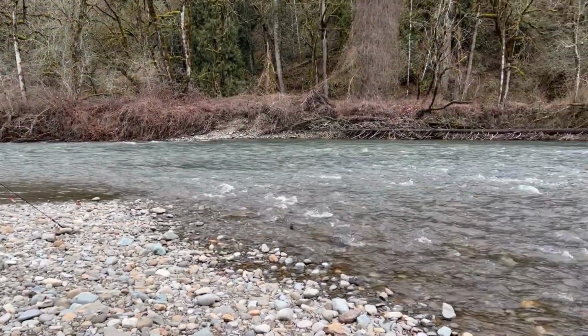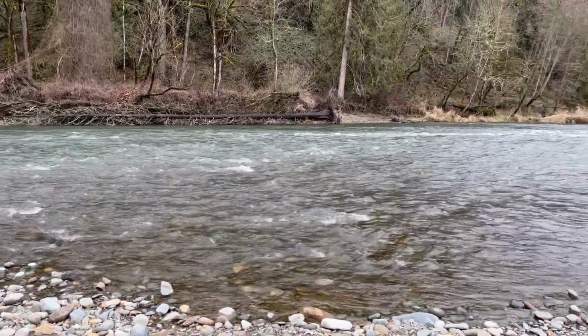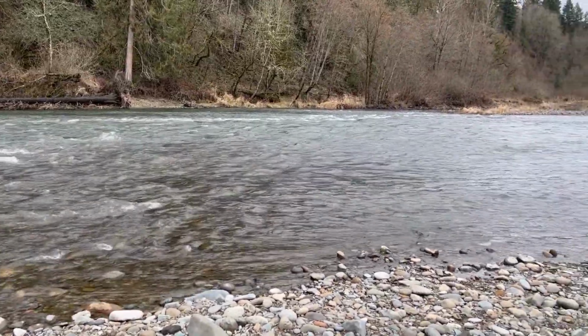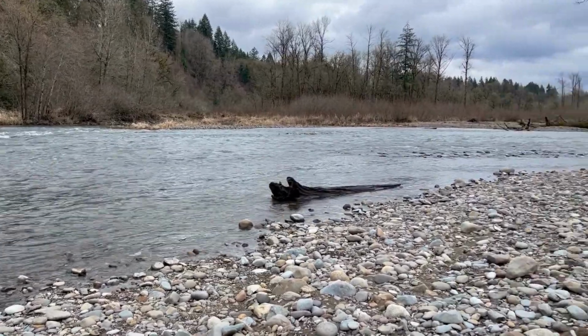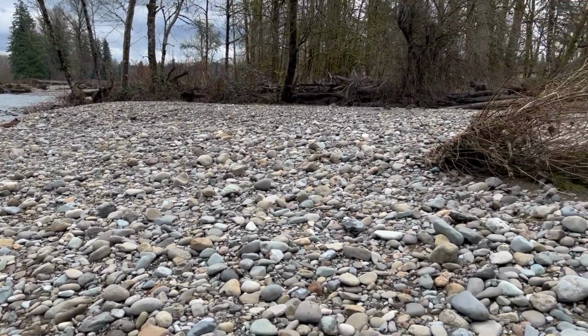Over here on the east side of the park, you can see the water flows fast this time of year, but in the summer it's actually pretty much just a trickle. Great swimming hole for the kids. On a hot summer day, even into the fall, you will not see an empty speck of beach down here.